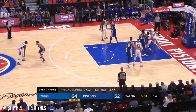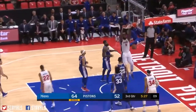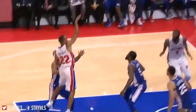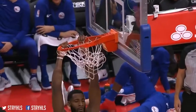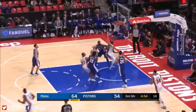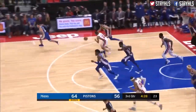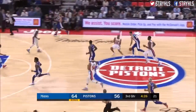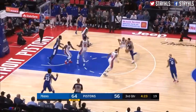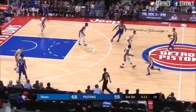Nice move. Avery Bradley. Nice alley-oop to Andre for the Pistons. Their movement, helping each other on the offensive end, that was beautiful. Here in this third quarter as the Pistons try to mount this comeback. Avery Bradley misses. Andre taps it in. Bradley misses. Simmons behind the back. Simmons from the lane. Drains the deuce for Philadelphia.